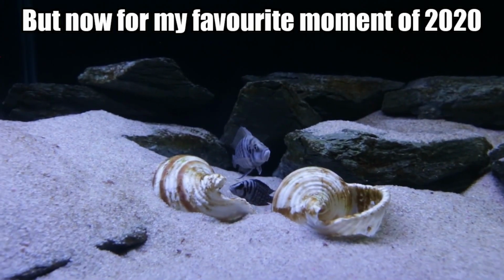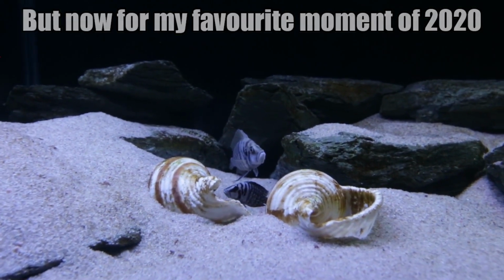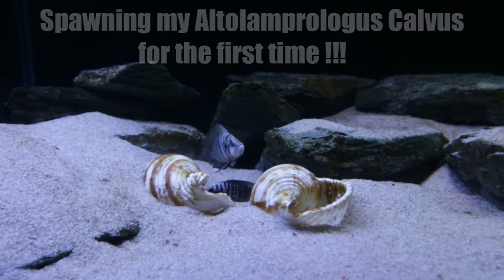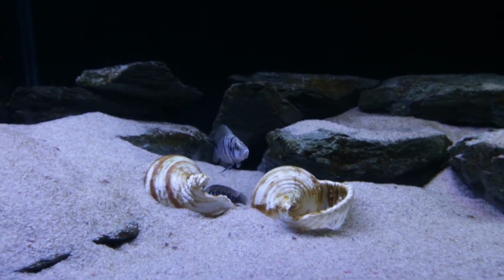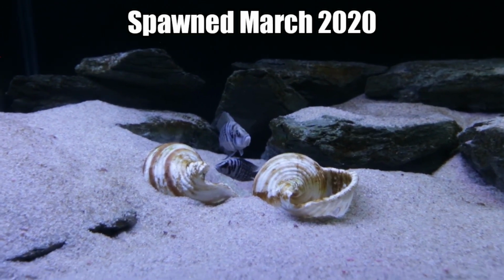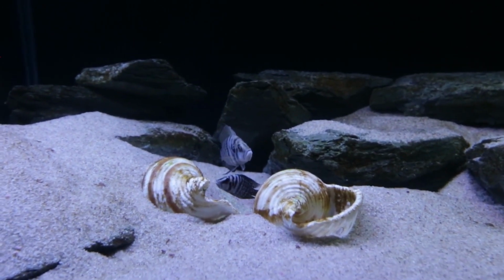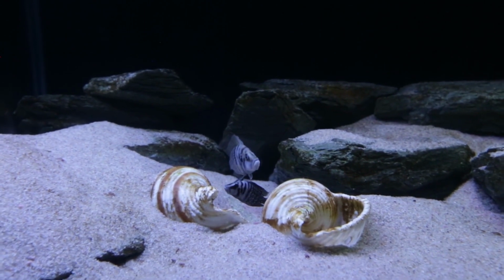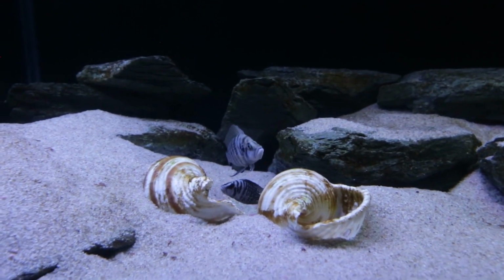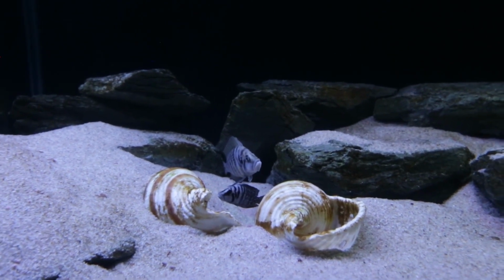So guys, the last tank in the fish room getting an update today is my white Calvus tank, my Altolamprologus Calvus. I actually thought she was dead somewhere underneath the rocks. I almost got to the point where I was going to pull the back rocks out just to see if she was dead somewhere. I thought she was gone for sure. Then I realised she was in the male shell. She was in the shell that she's facing right now.